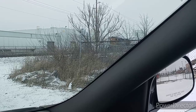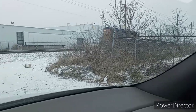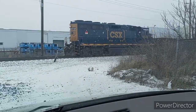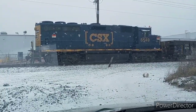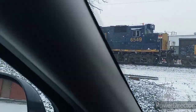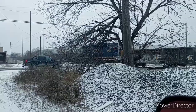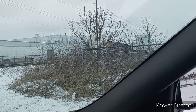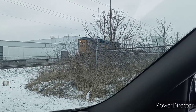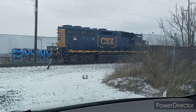Now it's Christmas Day 2020, and we're at Leo Street to catch the CSX local doing a switching job. He would stop and move back and forth in front of us all afternoon. If you want to see the full story of this train's switching work, be sure to check out our previous video, as it's all in there.